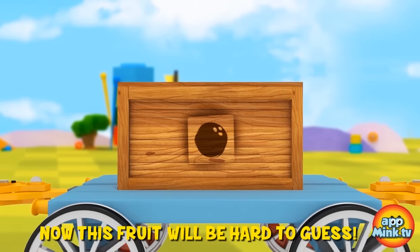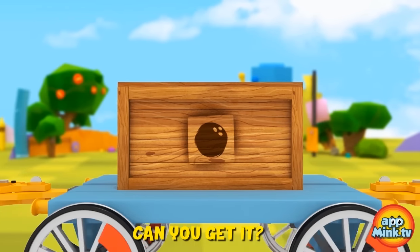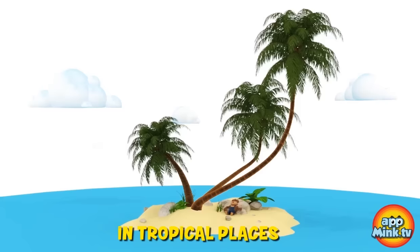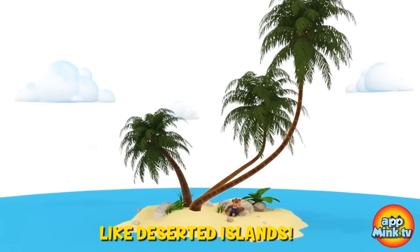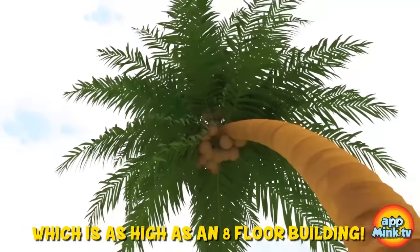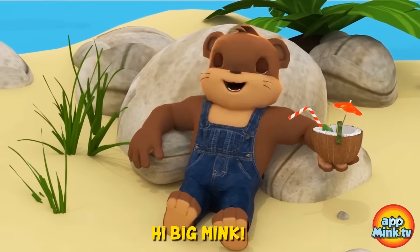Now this fruit will be hard to guess. Can you get it? It's a coconut. Coconuts grow on palm trees in tropical places like deserted islands. The trees can reach 20 meters tall, which is as high as an 8th-floor building. Hi, Big Mink. Hi.